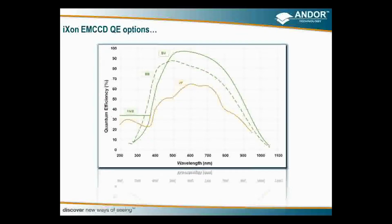So what I'm showing here is the QE curves of the range I was just talking about. The BV curve in the solid green is the back illuminated curve, and that's the one that's most commonly ordered. You can get what's called here a BB curve, which gives better performance in the blue range, and VP refers to the Xon 885, that virtual phase sensor finish that I was talking about.